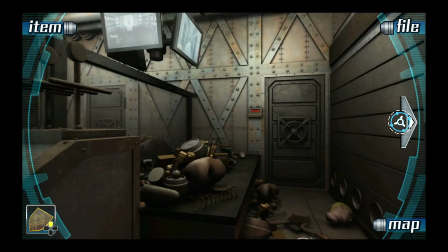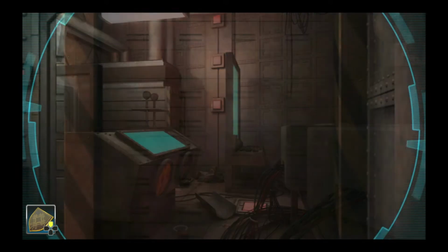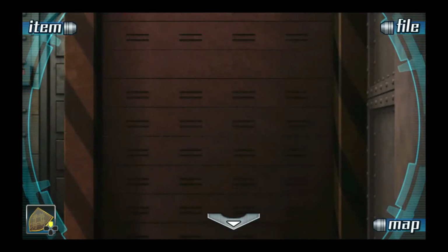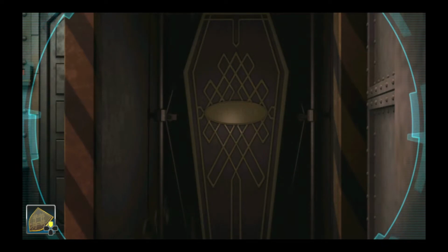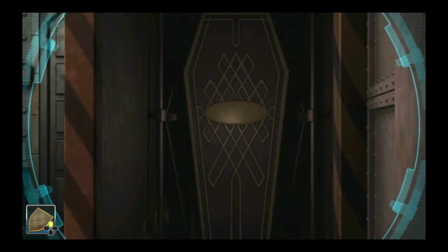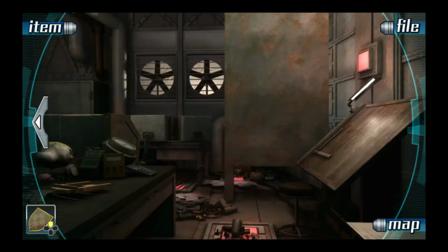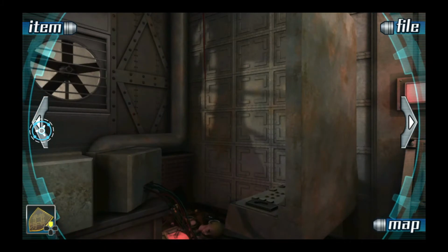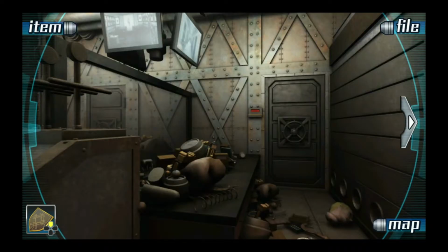Hold on. Let's find that machine. That's the same. Wait, is that the same one? It's just a different shutter. Hold on. There's nothing in this coffin anymore. Okay. It's a different, same location. Been there. No.